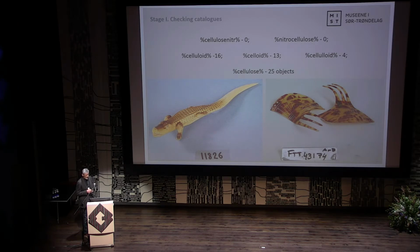And looking further, I went mad with the catalogue then, and I thought, okay, if it's cellulose nitrate, I'll check cellulose nitrate. No. Nitrocellulose? No. But I found cellulose, and among the 25 objects, mostly fabrics and textile, I found 1 cellulose. I don't have time to play the guessing game now, but one of them is a celluloid, correctly described by the proper guys. But this one, guess what? It's a cellulose, if you didn't know.